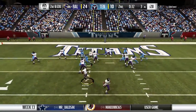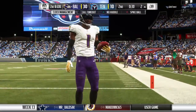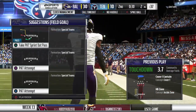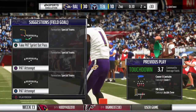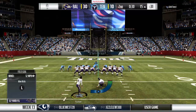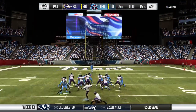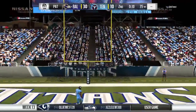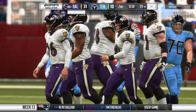Here's 2nd and goal. He'll get it up the middle. And he'll get in. Touchdown, Baltimore. A great play there. His 2nd touchdown of the game and his 9th on the year. And the Ravens will add on to their lead. Tucker with the extra point, and the decision to just kick the extra point winds up successful.